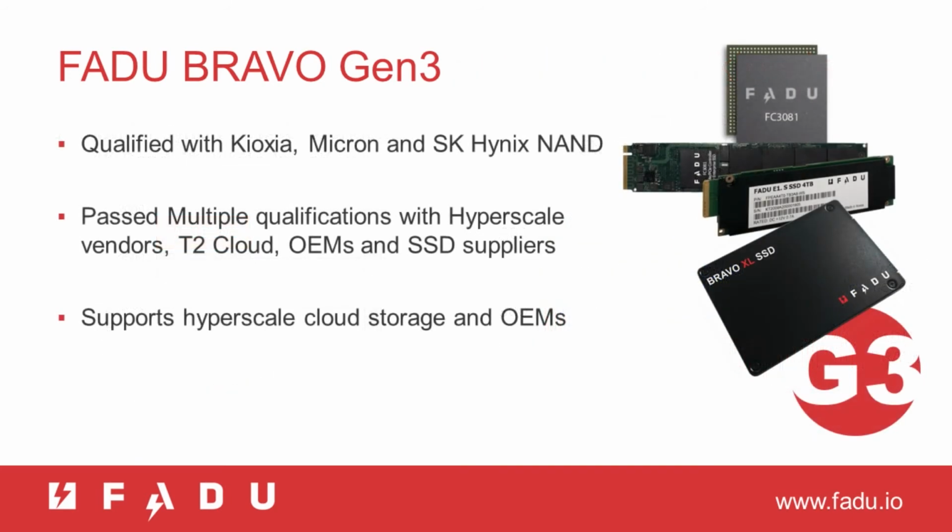FADU Bravo Gen 3 has been qualified with multiple NANDs. We've qualified it with Kioxia, Micron, and SK Hynix NAND. We've passed multiple qualifications with hyperscale vendors, T2 Cloud, OEMs, and SSD suppliers. FADU Bravo Gen 3 supports hyperscale cloud storage and OEMs.